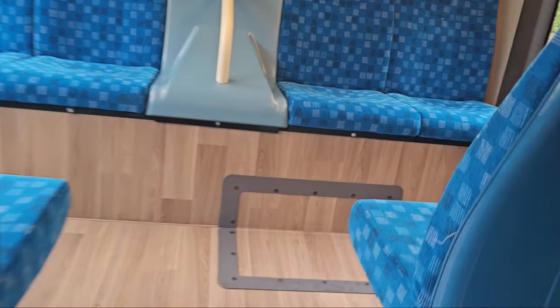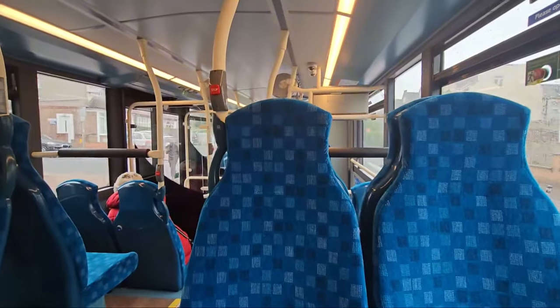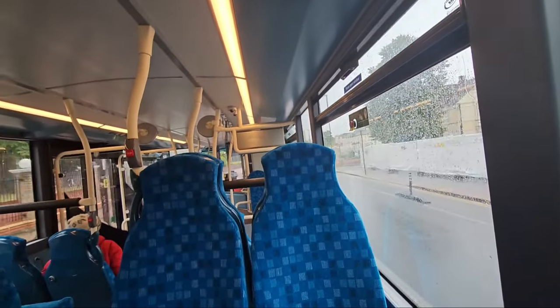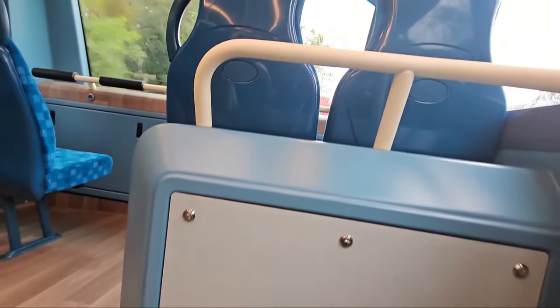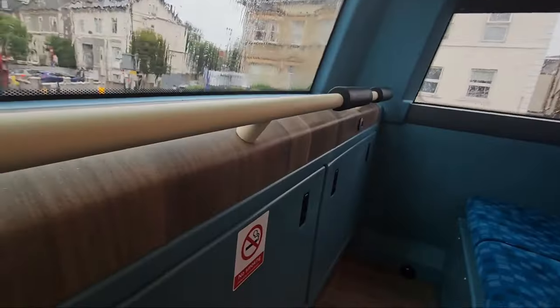New iBus screen, obviously no middle seat of course. Oh wow, as well. Oh yeah, it smells a bit like a swimming pool actually. To New Addington. Of course. And obviously USBs as well.